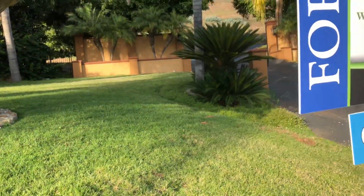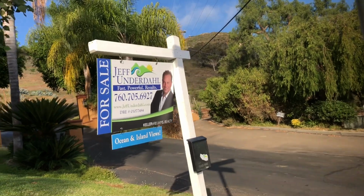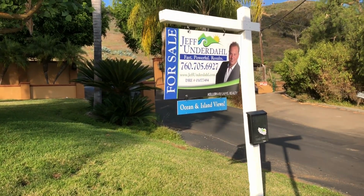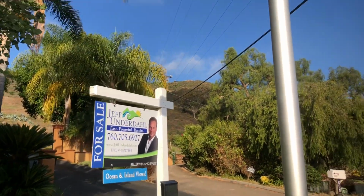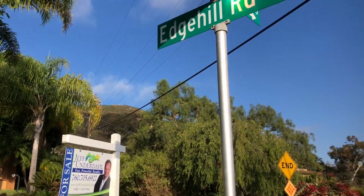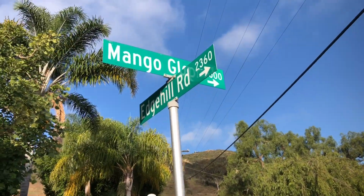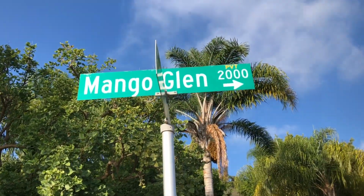So I guess that would be the Pacific Ocean. The island, I guess it's maybe San Clemente. I'm not really sure. There's a naval base out there that they bomb an island. Maybe that's it. But here's the important part about living here. There's a reason they call it Mango Glen.